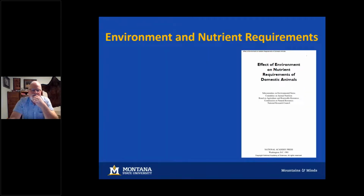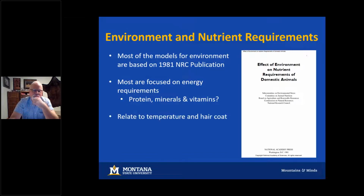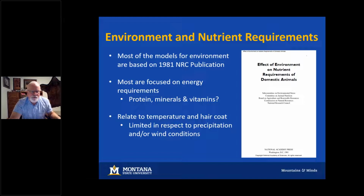And the other thing, we're actively combining weather stations with all our data, in part because the last real improvements in terms of National Research Council models was with this publication on the right in 1981. These publications and our NRC models primarily focus on energy, very little mention of protein, minerals, and vitamins. And they generally encourage you to increase energy as a function of cold stress and hair coats, but it's limited in respect to wind chills and things like that. We had those 2 winters on that previous slide, very cold conditions and wind chills that sometimes would approach -50 degrees Fahrenheit. And that would really put these cows in a negative energy balance. And so we're using weather stations combined with CLOC and things like that to sort of get at that.